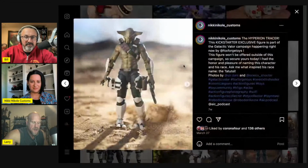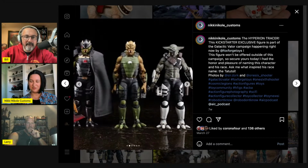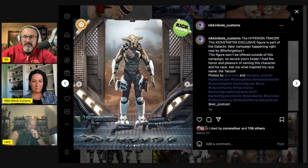Is this one you painted right here? Or did you paint all of them? I did not paint all of them. I painted about half of them. Okay. So that is not one, but that one's really cool. He gave me a crack at naming the race and the character. And so that's the Hyperion Tracer. When I saw the sculpt, it reminded me of a combination between an armadillo and a roly-poly bug. So I looked up some names in different languages, and his race name is a play on the Portuguese name for armadillo. Oh, cool. And that's the exclusive, huh? Yeah, that was the Kickstarter exclusive.